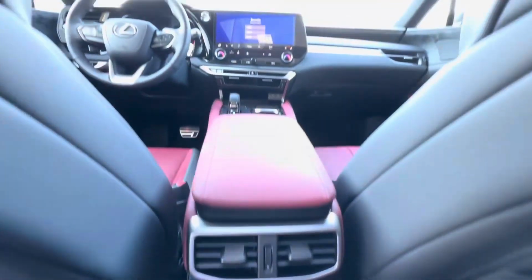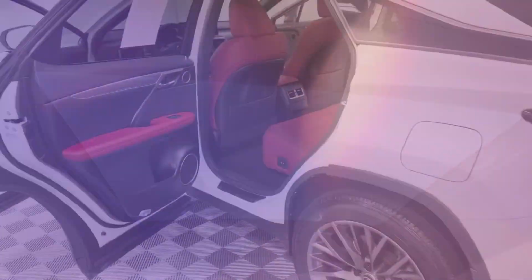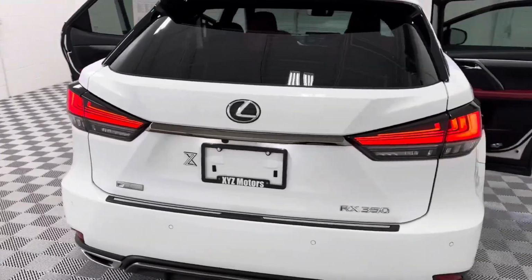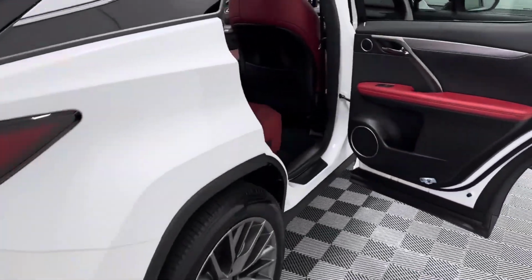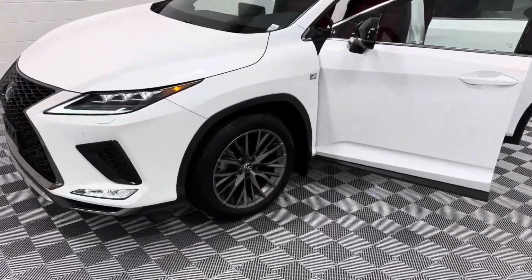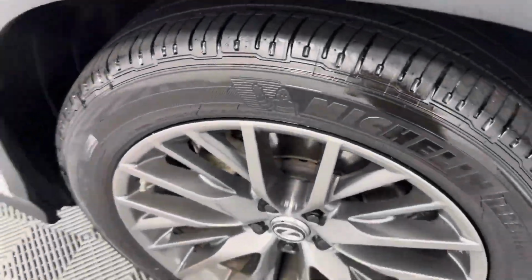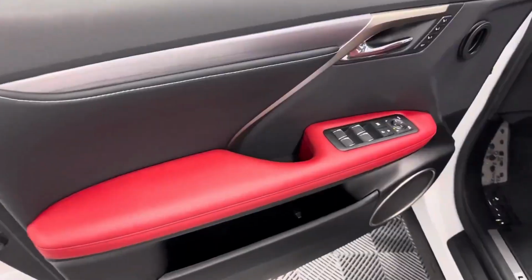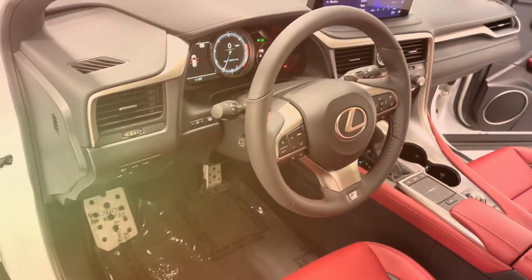Inside, the RX is spacious, comfortable, and finished with high-quality materials that stand the test of time. Its quiet cabin turns every trip into a serene experience. And resale values are among the best in the premium segment, thanks to its rock-solid reliability. Unlike many German rivals that demand costly repairs and frequent shop visits, the RX delivers refinement without becoming a money pit. It's the premium SUV for buyers who want comfort, status, and peace of mind all in one.